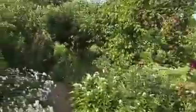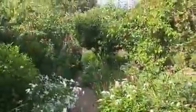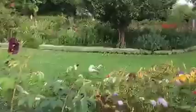Apparently this was not in this glorious state when they took the house over in 1916, and this has all been worked on by them, and then obviously people who have taken over the running of this amazing place, but it is still to the design that Roger Fry designed. There's a beautiful butterfly there actually.